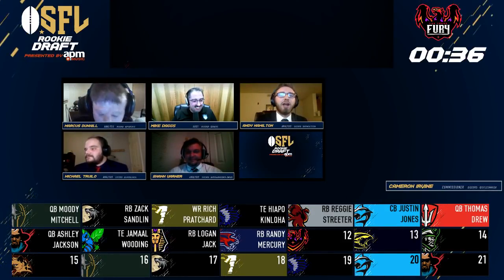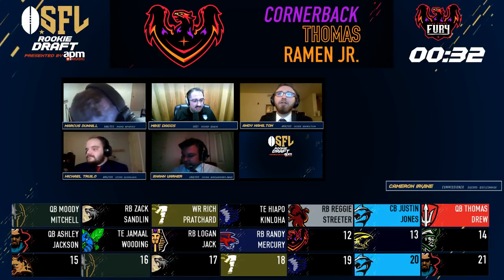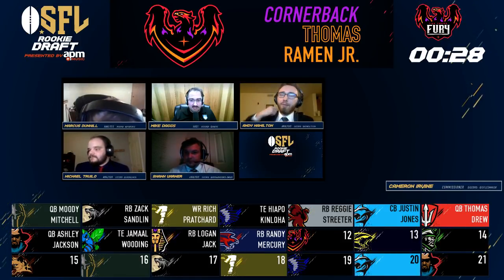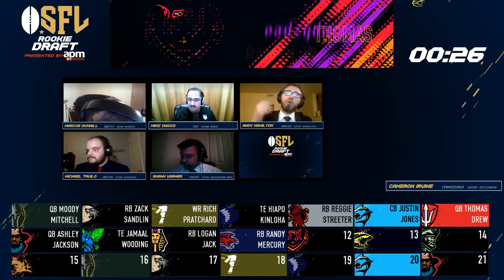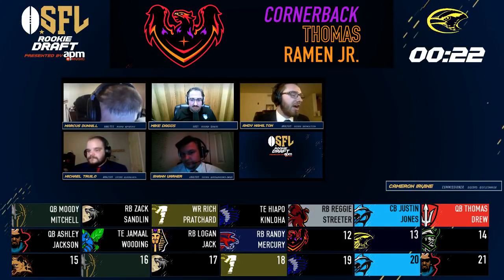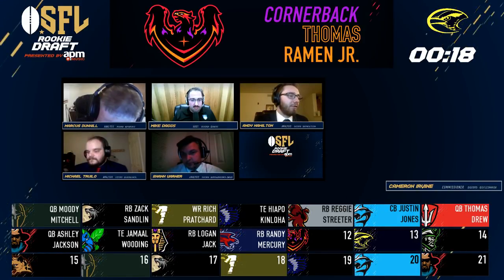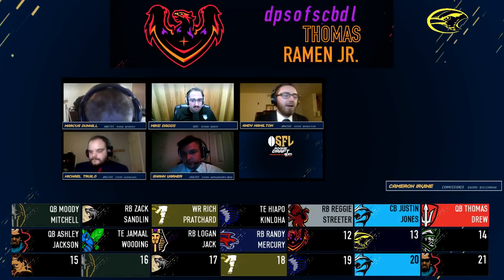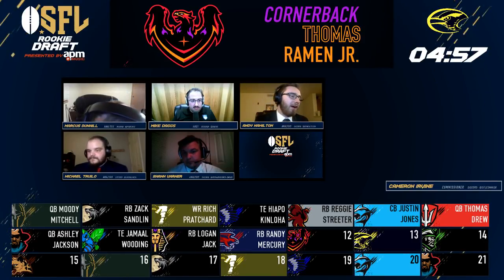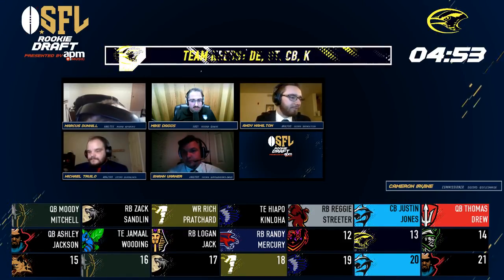Interesting that they're drafting the cornerback. Wasn't one of the spots we had down for need for this team, but at Max Silver -1, that's a great value. And Ramen, again, another one of those guys that I'm a little surprised fell down to 12. But for the quarterback, Thomas Ramen, there's no better feeling than getting to play with someone you wanted to play football with, especially when it's family.